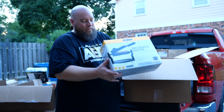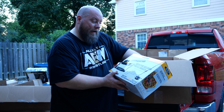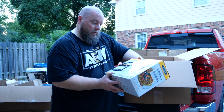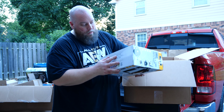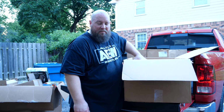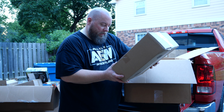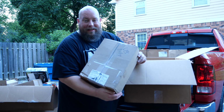Next item, we've got a rotating Belgian waffle maker. It's not bad. The box is kind of beat up, it's ripped up, it's been taped up. Box isn't in the best condition, but as long as it's not nasty, decent money on that. Then we've got a Phillips. Oh, we got a 12 pack of the soft white light bulbs.